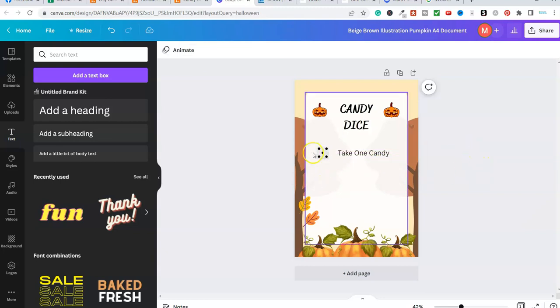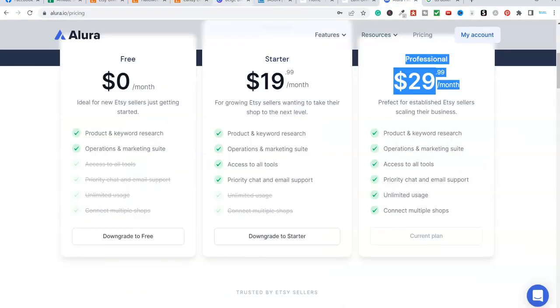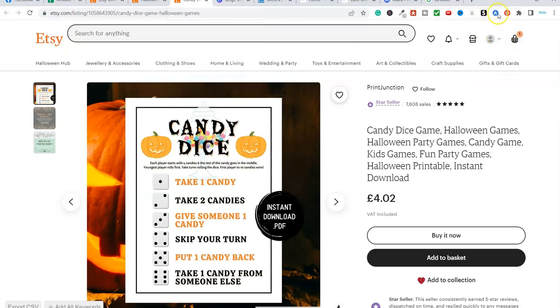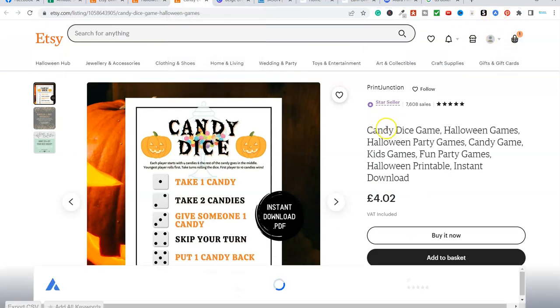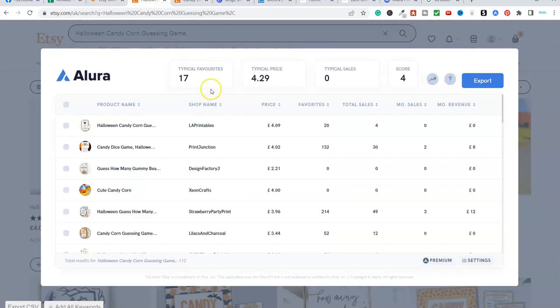But look, this is the process. I would literally go ahead and find something on Etsy. I'd search for things in the search bar, and then I would use the Alura extension over here, the one that we just had open, to see which actual items are selling, and also come down here and get the tags. It's awesome. The reason why I like this method is that it's in an instant using this extension up here.